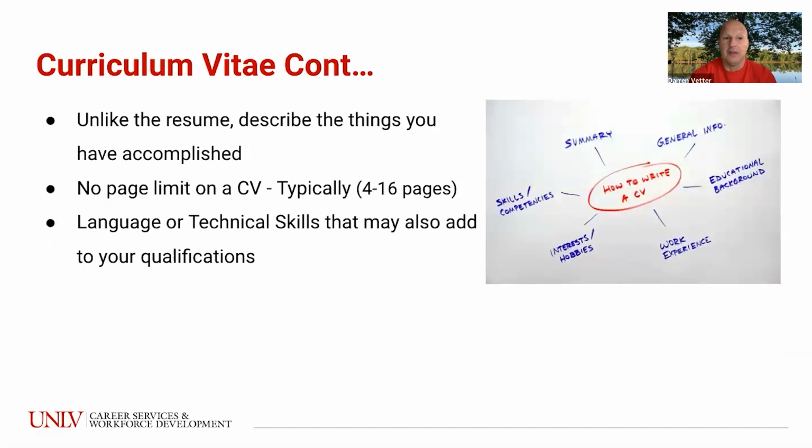So unlike the resume, this is describing the things that you have accomplished too. When you talk about projects on a curriculum vitae, you'll describe what the project was, who you worked with, what you did, and you'll talk more about the results of the project because the results can be even more important. As I mentioned, there's no page limit. Typically they're around 4 to 16 pages. And language or technical skills can also add a lot to the qualifications.